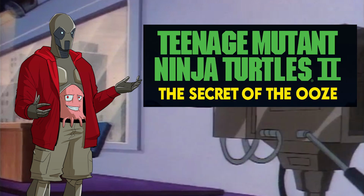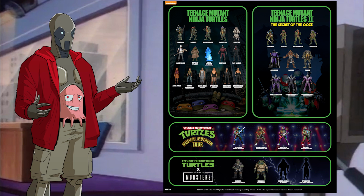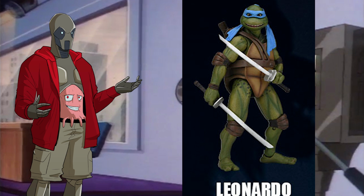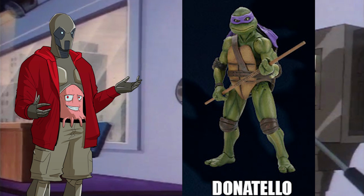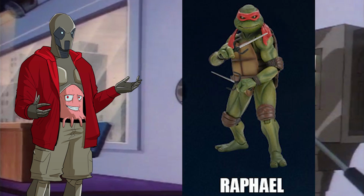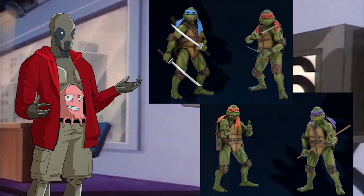Jumping over to the live action Turtles now. We've had a few figures from the Secret of the Ooze already, but this year NECA will be filling out the roster a little bit more. Over the holidays, they brought us our first look at some retooled Turtles from the sequel. Leonardo, Michelangelo, Donatello, and Raphael. Yeah, all the good ones. These aren't all reused figures either. Aside from the new head sculpts, there are other touches like the new shells and Mikey's nunchuck holsters.